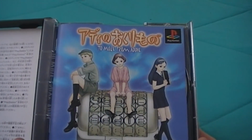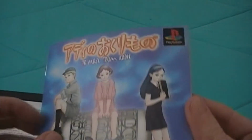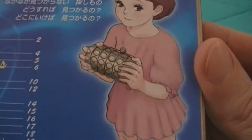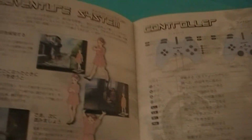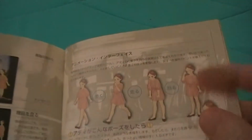They put this sort of dream world story in with the puzzle, rather than just doing the puzzles. The puzzle has to do with this device that she's holding called the Loglock, and it's basically changing one word into another word. And the way they did it in the game was, once you change the one word into another word, then you could actually change the object. Like, for example, changing a bar, B-A-R, into a car.